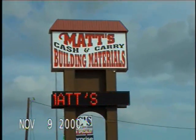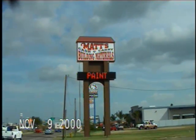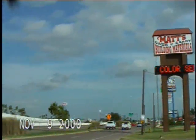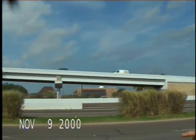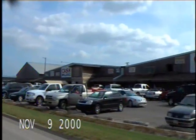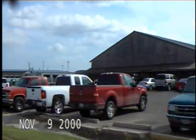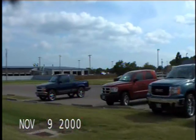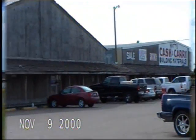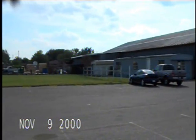Matt's Cash and Carry, a ma and pa version of a lumberyard, located in Pharr, Texas, off the Expressway 83 and Frontage Road. It's a sole proprietorship that focuses on providing the best service to their customers, community, and company. But like many family-owned businesses, it has certain constraints. In Matt's Cash and Carry, the constraint of time has not allowed them to develop a current asset.